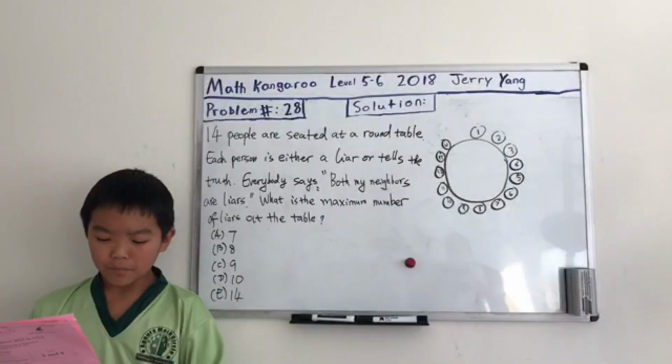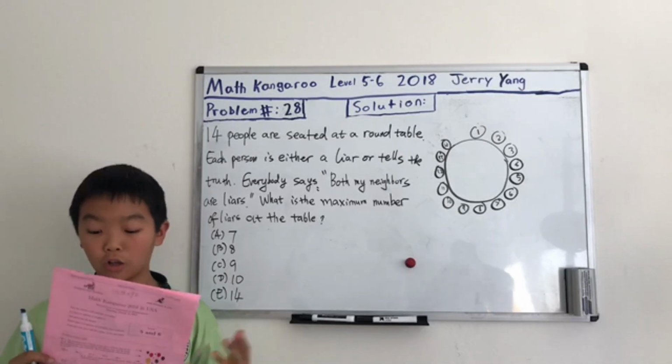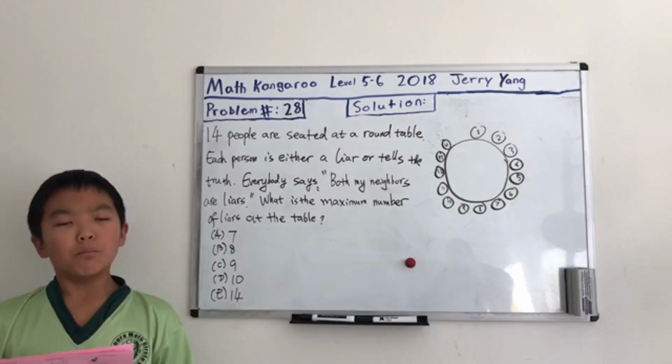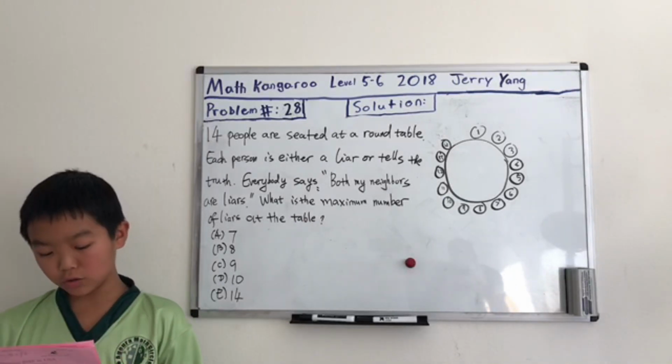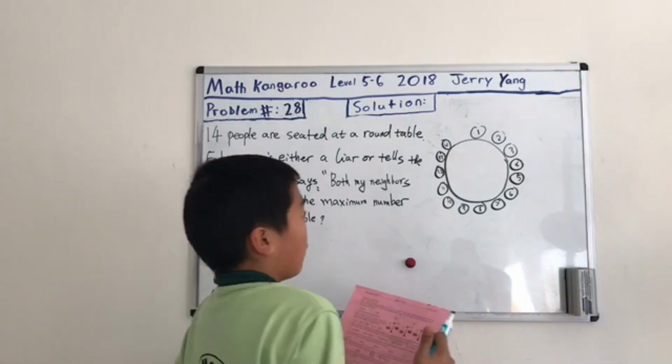Problem 28. 14 people are seated at a round table. Each person is either a liar or tells the truth. Everybody says, both of my neighbors are liars. What is the maximum number of liars at this table?